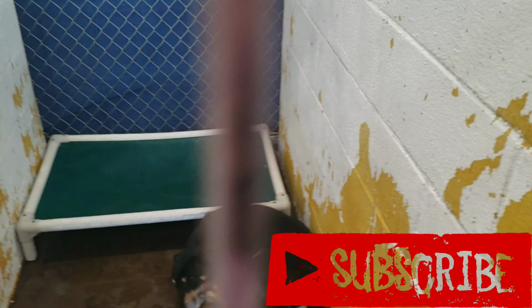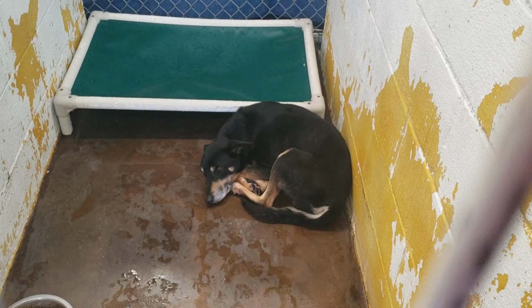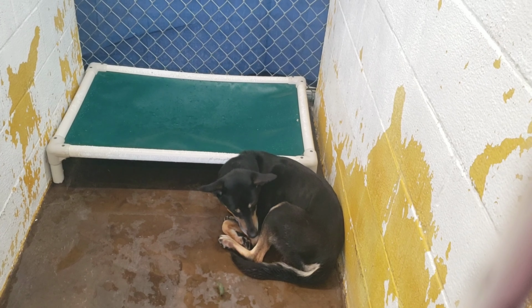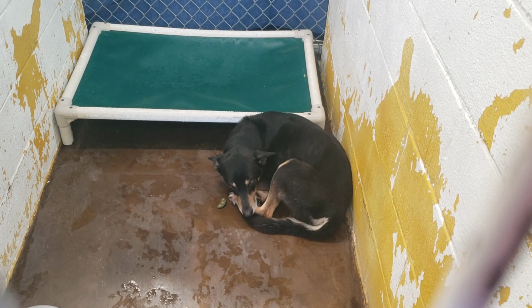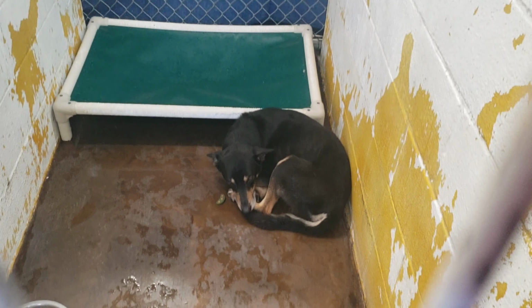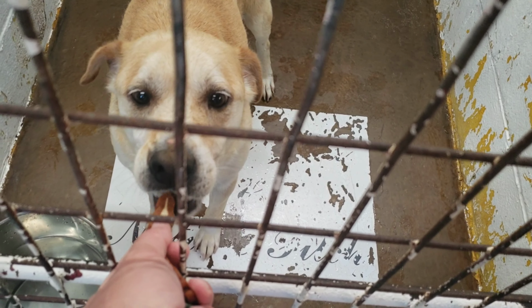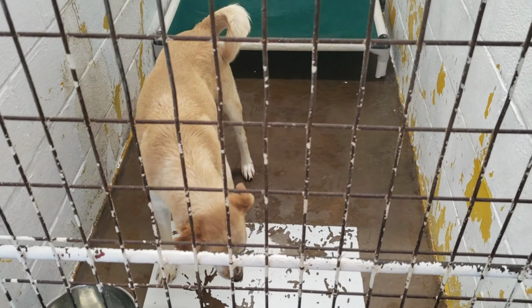Okay, I gotta speed up a little bit because we're already at the 8 minute mark. Here we have a male black German Shepherd. Again, about 2 years old. You want that treat? You don't even want the treat and you don't wanna lay on your bed. But look, all these guys and girls are all needing just someone to love them forever, someone to take care of them, someone to call their own.